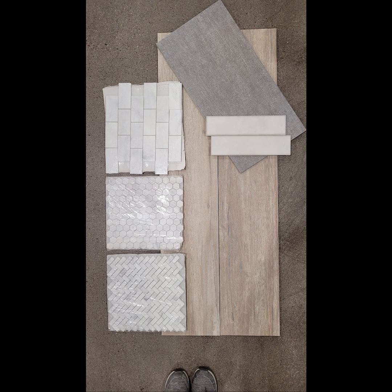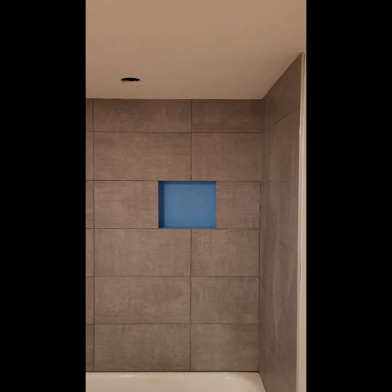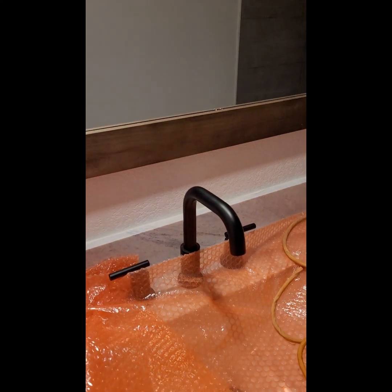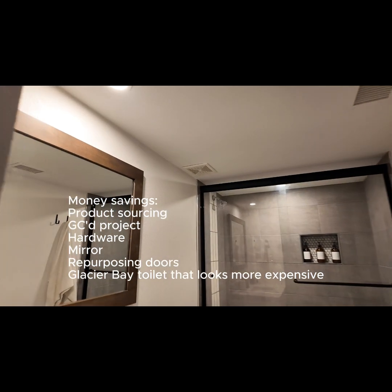I had the installer put the linen look tile on a horizontal lay with a stack joint to play against the waterfall deco strip on a vertical line, but for a bit of an understated layout, knowing that once I started introducing more elements, it has the potential to get overwhelming quickly, so simplicity in the start. The countertops are marble, atop white shaker cabinetry, Moen water fixtures, and where I save money is on hardware, mirror, and a low-profile Glacier Bay toilet that mimics a more expensive Kohler model.